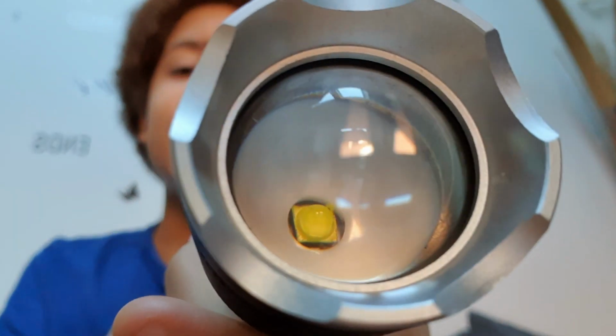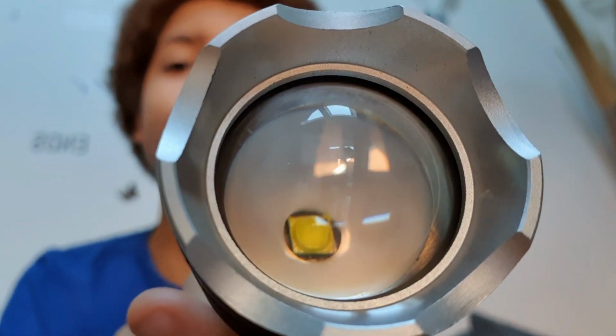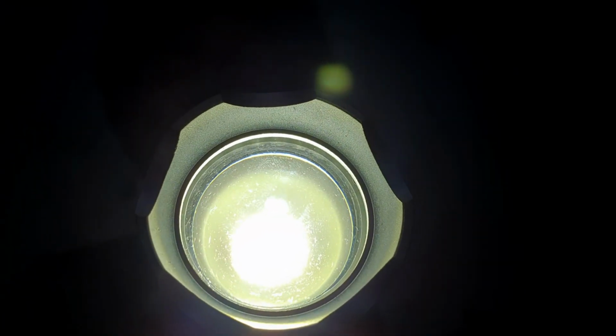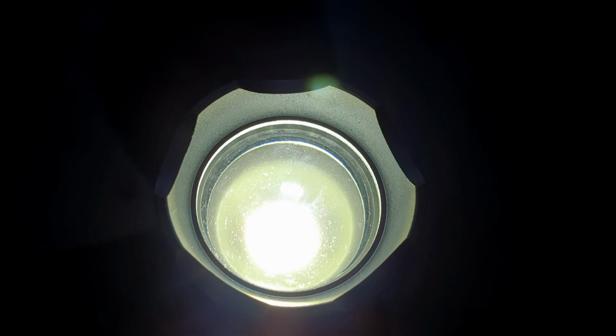First of all, can you see this little yellow dot in the middle of this torch? Well, that is the source of light, the light bulb. As you can see, most of the light is coming from that yellow dot. Isn't that interesting? Let's get on to the next topic.